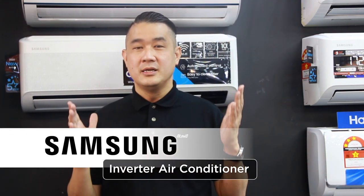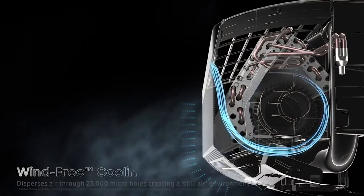So today I would like to introduce a brand new air conditioner from Samsung. Yes, it's a 5-star model, a premium model, which has what we call wind-free cooling technology.